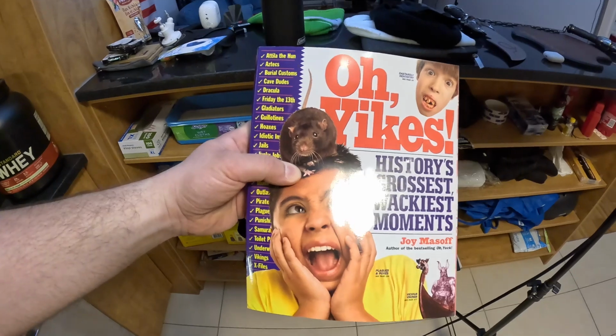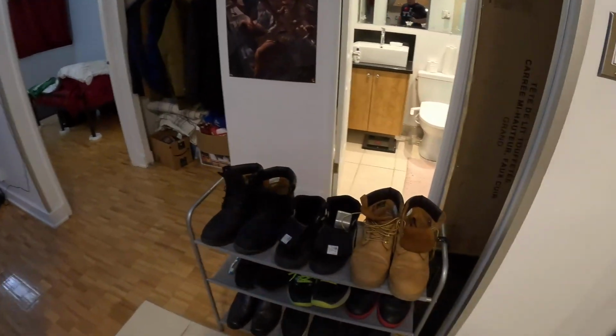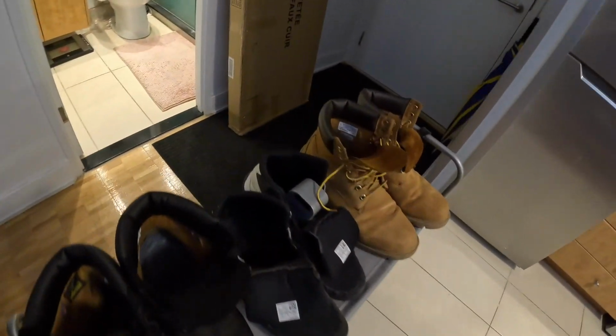I got this book first when I was, I think, in grade 5 or grade 6, and then I lost it. And some time ago, I ordered it again on Amazon because this thing has insanely crazy stories and a lot of historical stuff and references. And I've actually told a lot of the stories in here in my videos. If you watch the Attila the Hun video with the ass sweat cooked steak, that's where I got that from, the Oh Yikes book.